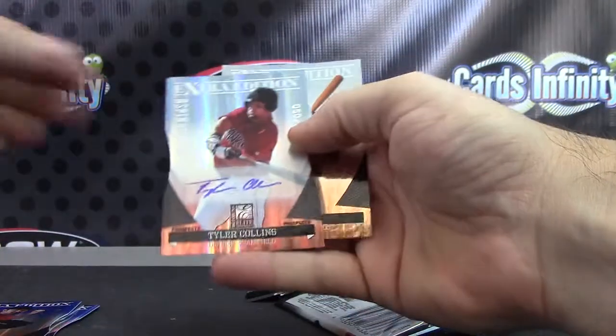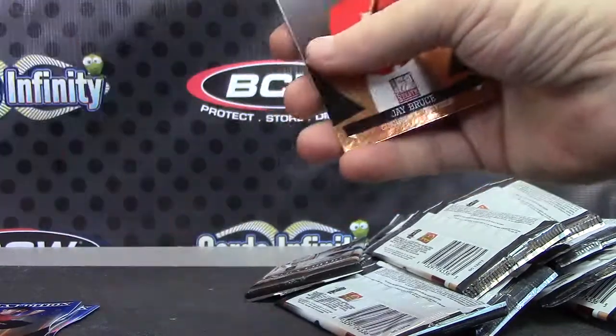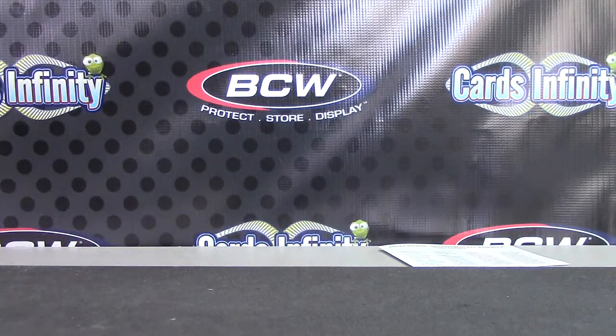will be die cut autograph, numbered to 100, Tyler Collins. 50 of 100, one of two. One of only two. All right, let's recap it here.